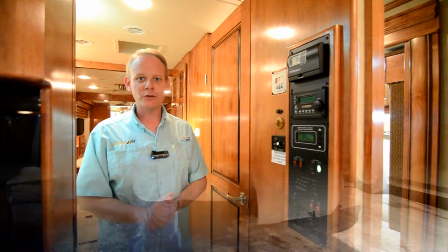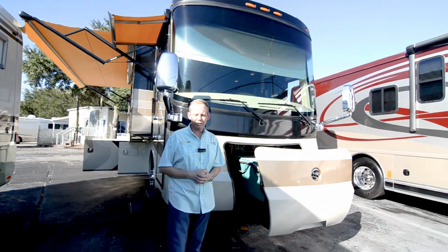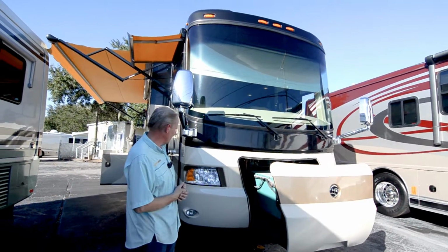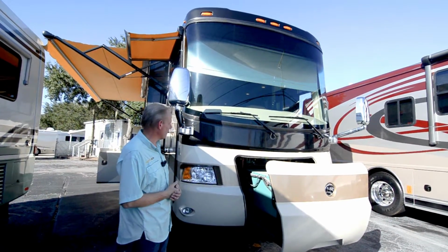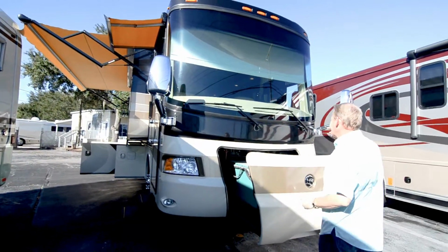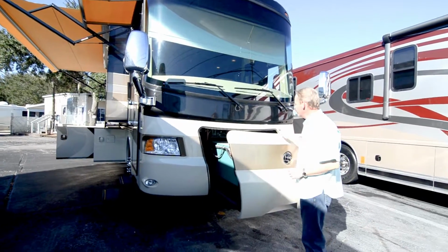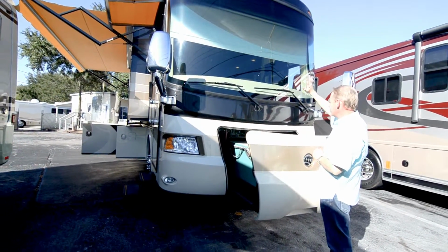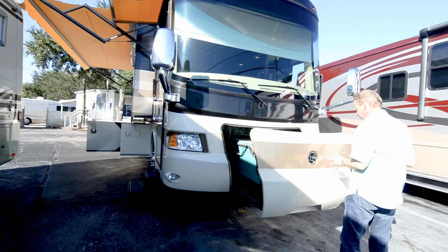Let's go ahead and continue the tour outside. Okay, let's go ahead and continue our tour here on the outside of the coach. We'll start here at the front. Again, this is the 2011 Holiday Rambler Endeavor. Got a one-piece windshield. They offer you a great view. I love one-piece windshields, and this one's in great shape. I don't see any chips or any cracks on it.